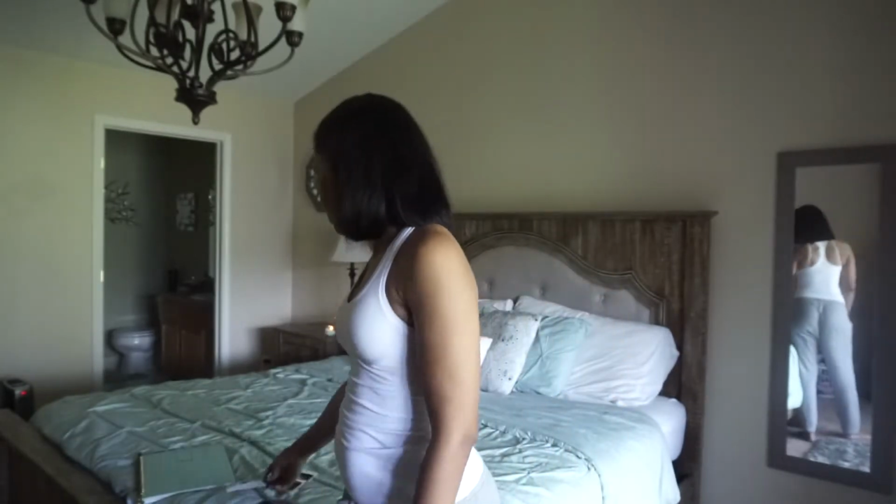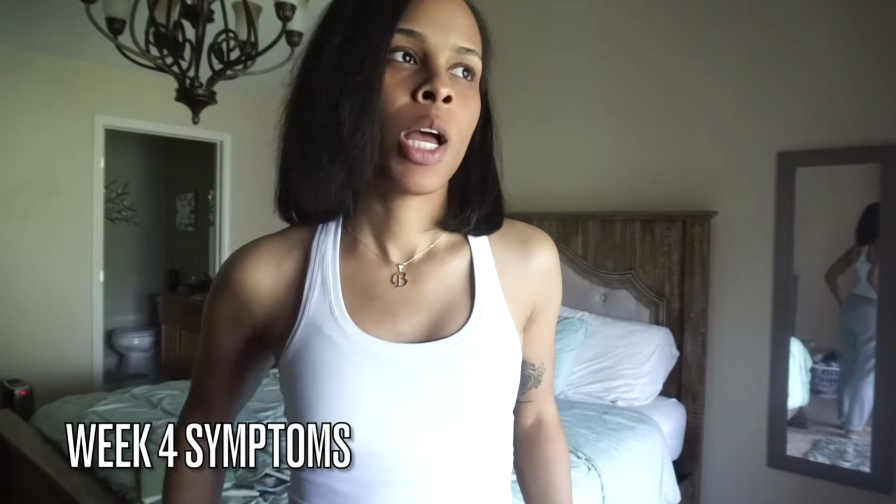Pregnant. So Clearblue is the test that I always enjoy to take because it's fast. It reads to you that you're actually pregnant. You don't have to look at the little lines. It's easiest for me. Going through first the symptoms at week 4. Week 4, you know, you're just finding out you're pregnant.